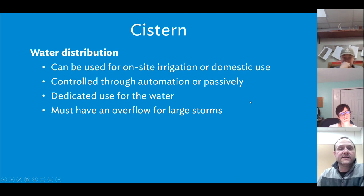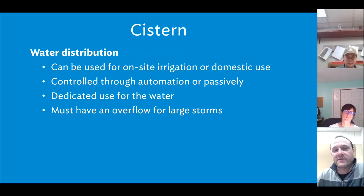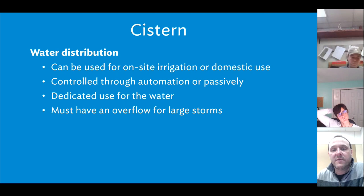All right, water distribution. So how do you use the water? A lot of times the cisterns are used for on-site irrigation. They can potentially be used for domestic use, flushing toilets, that type of thing. Typically not used for drinking water, for reasons. We have had a few that use it for washing vehicles with proper treatment first. But this distribution system could be controlled through an automated process, like an electric switch of some type that kicks a pump on and pressurizes that water, or it can be done passively, like a gravity discharge valve and hose type setup.